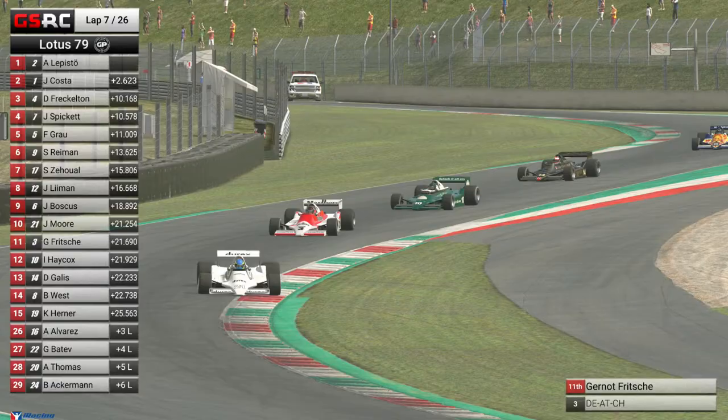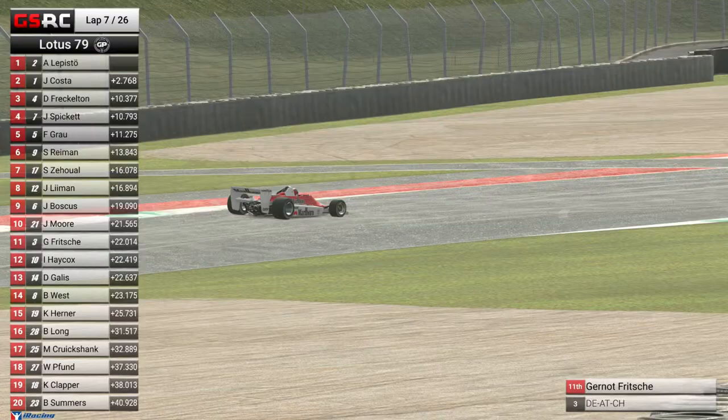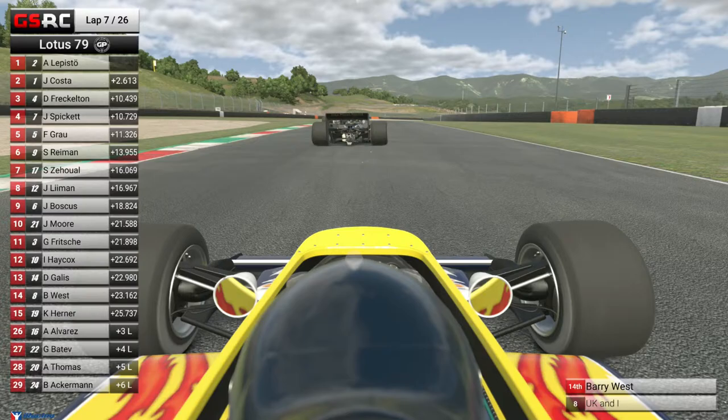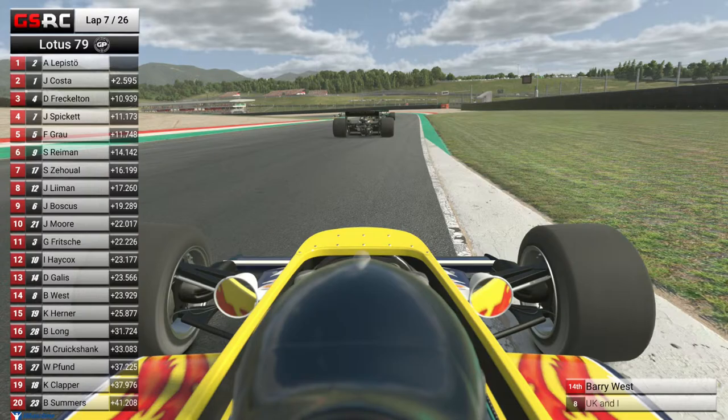They're getting a bit of a train forming. Gallus is now at the back of it, and Barry West as well. And Barry West, the big cat back here with the new paint, just kind of the caboose on the train, and looking for a way by as Gernot Frisha continues to work his way through this traffic. Barry sees it and says, all right, let's try to follow him through.